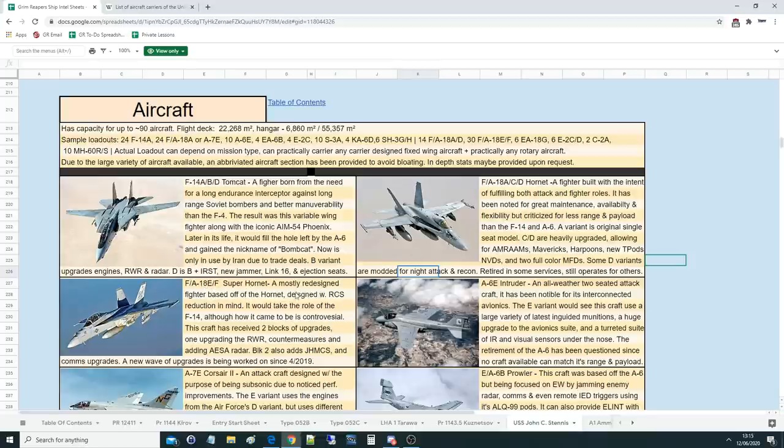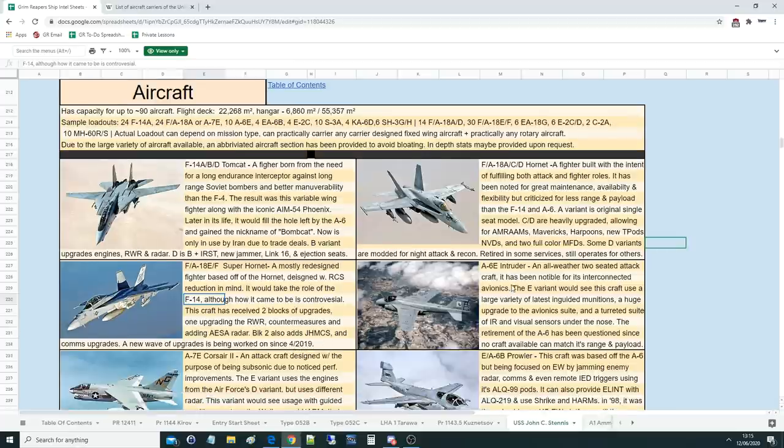FA-18EF Super Hornets, a mostly redesigned fighter based off the Hornet design with radar cross-section reduction in mind. I wasn't aware of that. It would take the role of the F-14, although how it came to be was controversial. This craft has received 2 blocks of upgrades, one upgrading the RWR, countermeasures and adding ACE radar. Block 2 also had the helmet-mounted display and comms upgrades. A new wave of upgrades has been worked on since 2019.